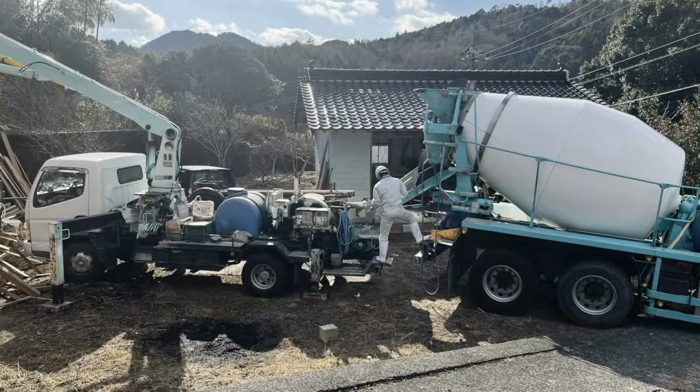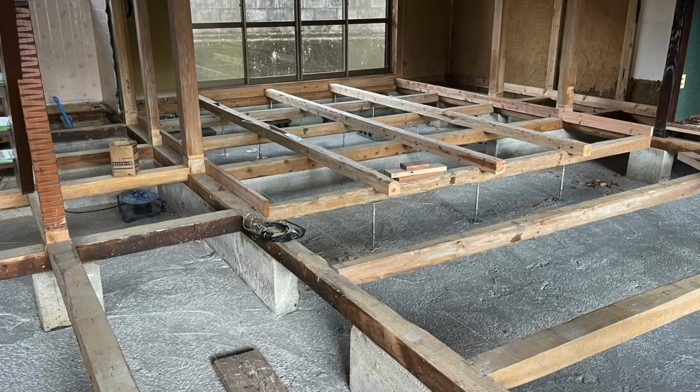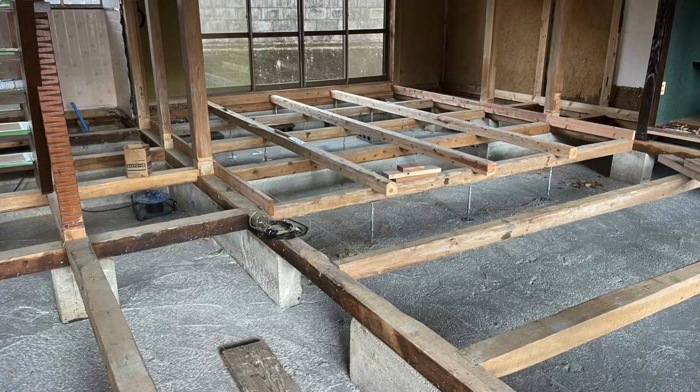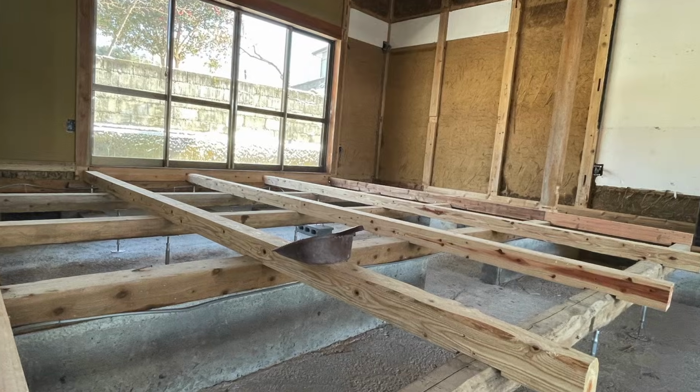For the foundation, we decided to pour a full concrete slab with a vapor barrier. Since we were doing an extensive renovation, we wanted to do it right. Concrete gave us a solid, long-lasting base and helped block moisture, pests, and future problems.